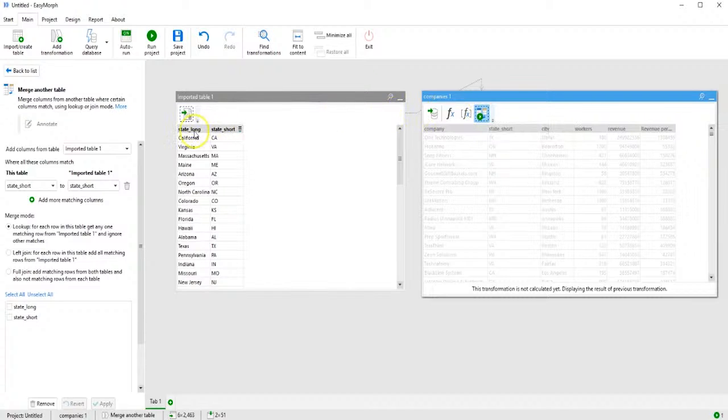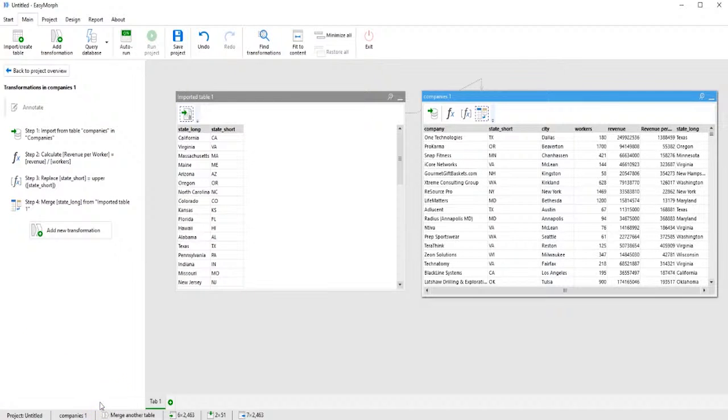The sidebar again shows us the available options. State short, match to state short. We say that what we wish to extract is state long, and we apply. And we see on our database, we have now brought in the long name of the state from the reference table.